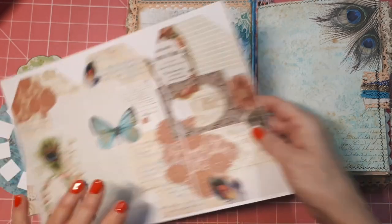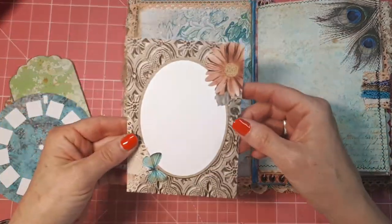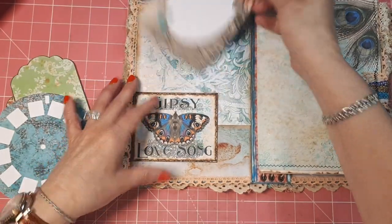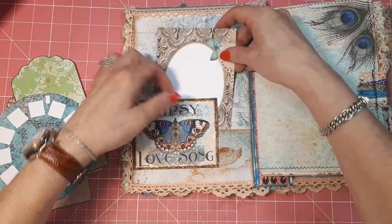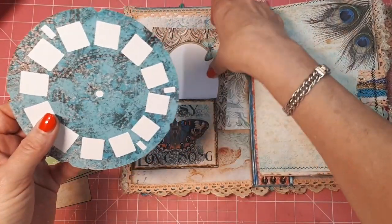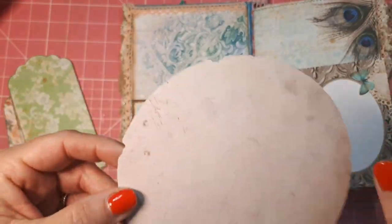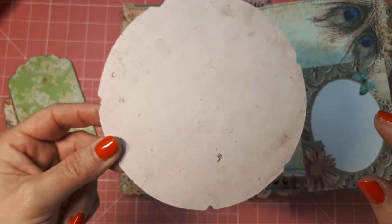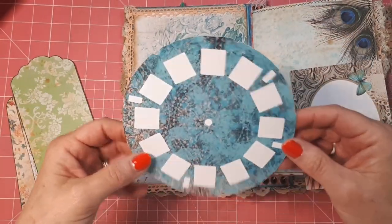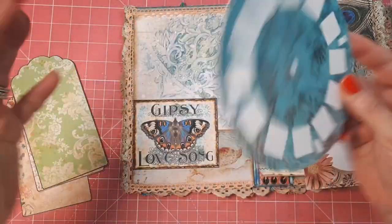Okay, I have a few things that can be used in the front pocket. I have this. Make something out of this. Maybe like so. Also have this. This is one of the freebies of Suzanne. And you see, I have cut it with a scan and cut, and the backside is covered with a paper pad page. I glued it on, and it's very, very sturdy.